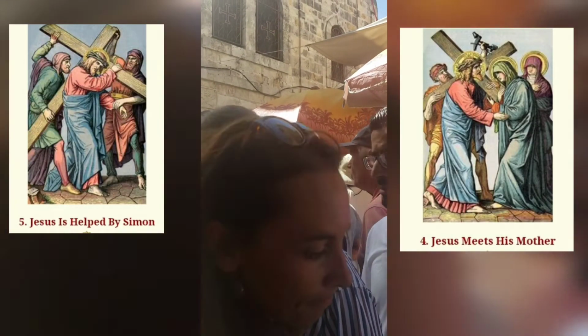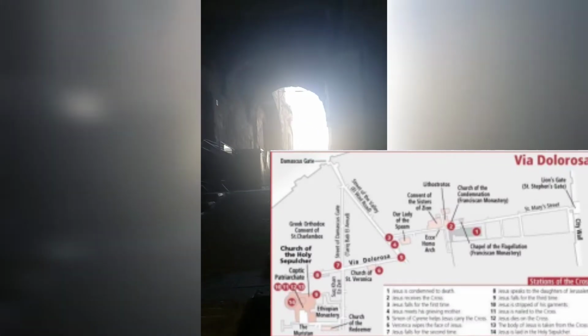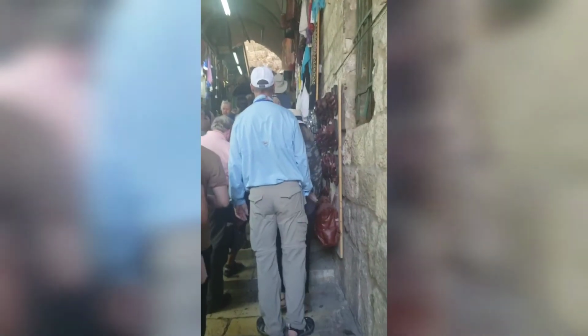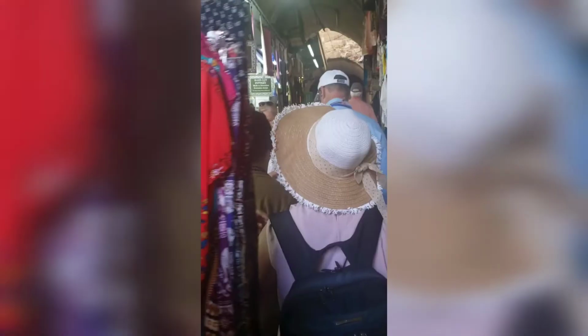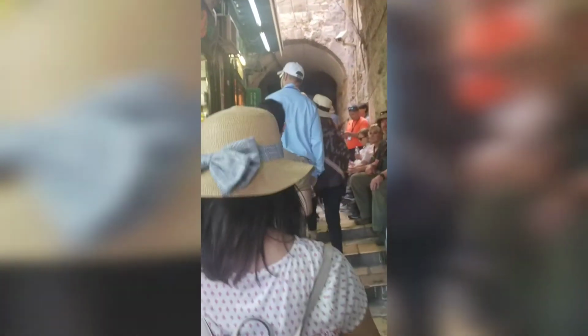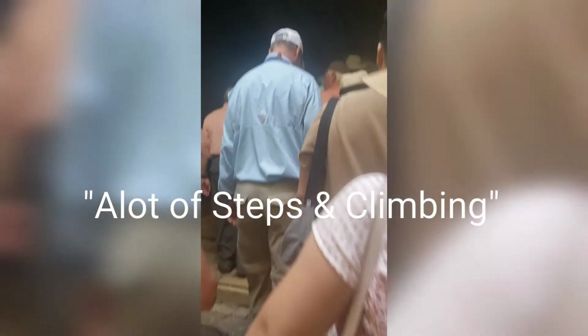So we're trying to make our way to the Holy Sepulchre Church, which is where Jesus was crucified. What's this? Quarter Street. There's a sign right there. Oh, it's a street name. So there's a lot of steps walking up to the church, and a lot of people and a lot of shops.